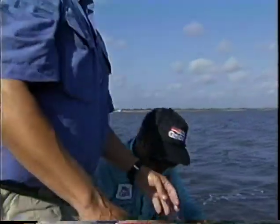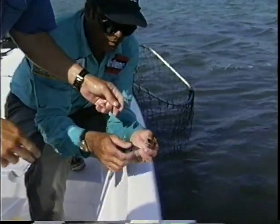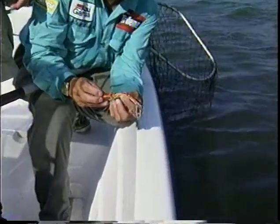Now, where's that lure at? Well, there's the lure, and it's got fire line that was on another hook, and then my hook was on it, our hook. Amen. Our hook. But check that out. That is pretty cool.